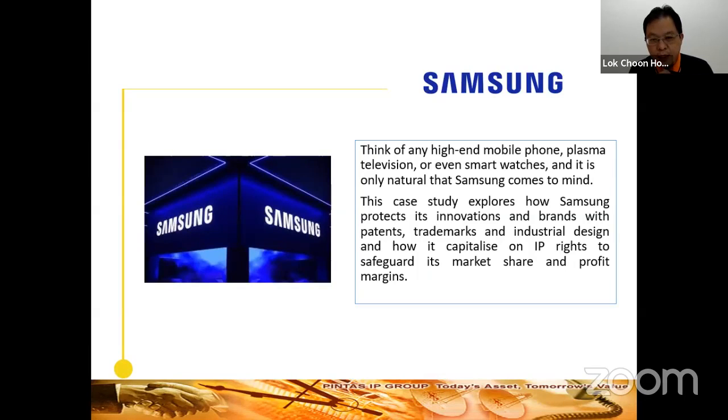Yeah, today in our case studies, we are going to see how Samsung protects its innovation and its brand using patents, trademarks, and industrial design, and how it capitalizes on IP rights to safeguard its market share and profit margin.